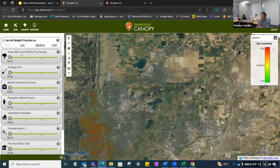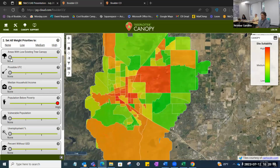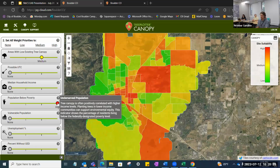And then we can decide which variables we want to see. So we could look at one variable at a time. If we're only interested in population below poverty, we can only have that one selected. But if say we want to look at that as well as areas with low tree canopy, we can set that to medium. And the tool will just automatically do statistical analysis and then rank the census block groups according to how well they apply to the variables that you select.